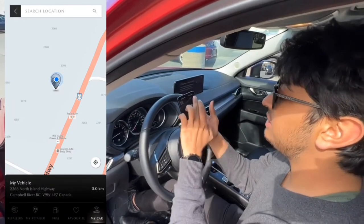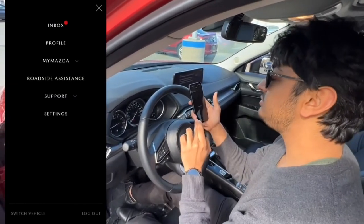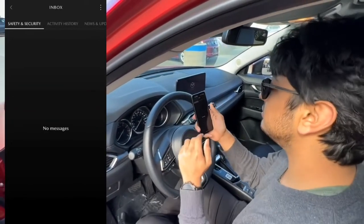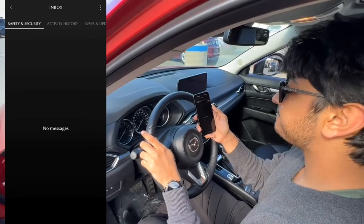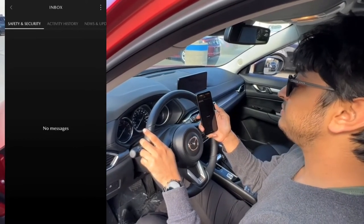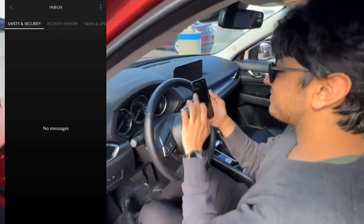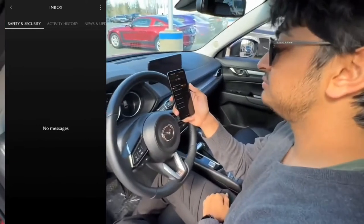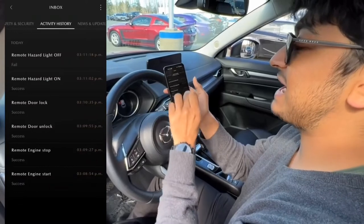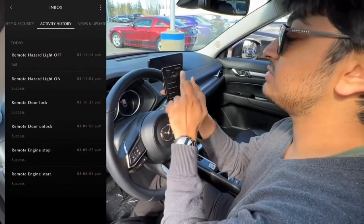For the last section here, you see inbox with red dots. Let's turn the car off. Let's save some fuel. This is where we'll send all of your notifications. If it's letting you know that you've left your lights on or left your car door unlocked, this is where all those emails will populate. And you can come in here to see any history of them. Mm-hmm. Activity history. It shows you everything that you've done and exactly when it was done. Minute, even seconds and milliseconds.